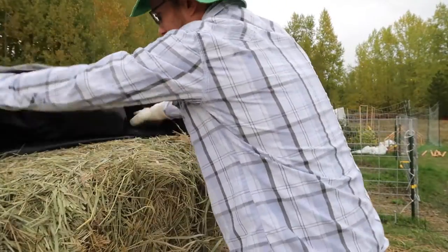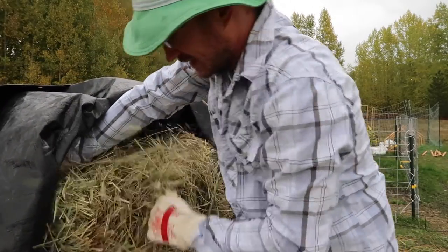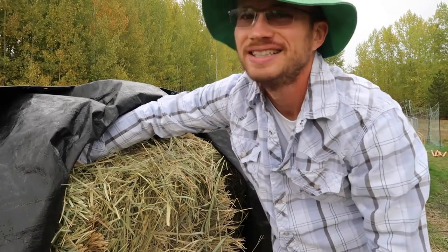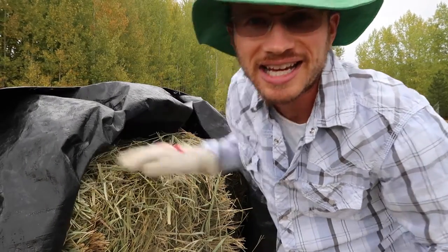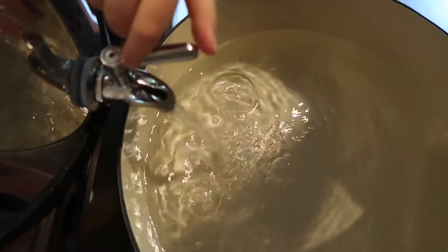Gotta make this quick. But the farm that we were gonna take you to is, man, it's coming down. I gotta get the camera inside. We'll finish this in a minute.